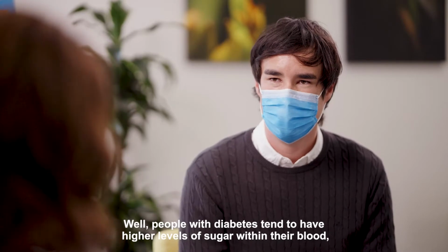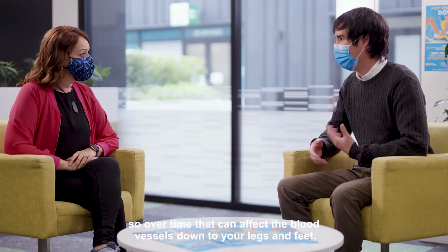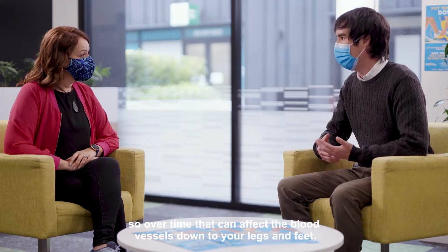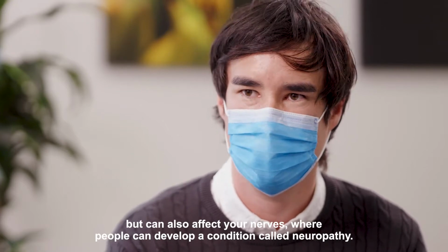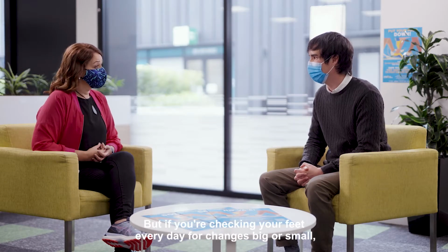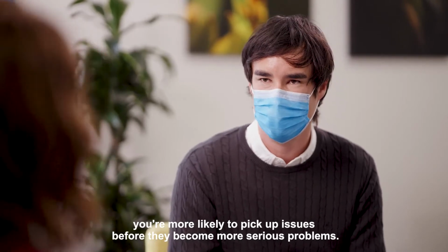Well, people with diabetes tend to have higher levels of sugar within their blood, so over time that can affect the blood vessels down to your legs and feet, but can also affect your nerves, where people can develop a condition called neuropathy. But if you're checking your feet every day for changes, big or small, you're more likely to pick up issues before they become more serious problems.